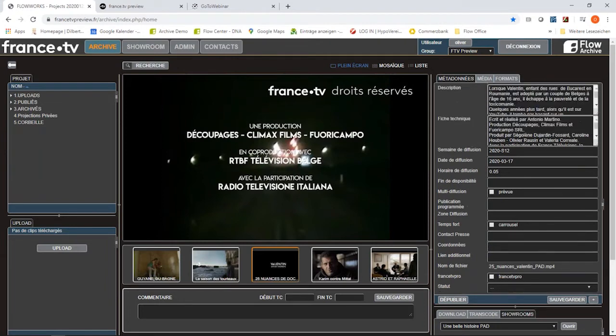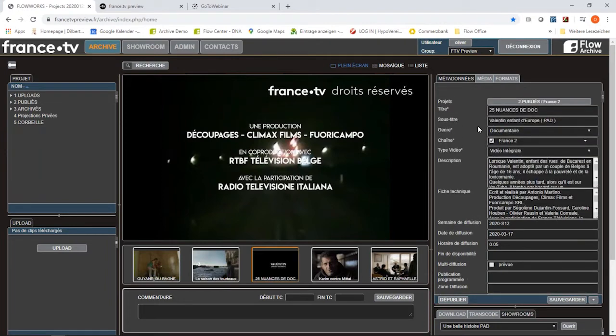And you can do a lot of things, not just with the metadata, but also the placement: where on the site it should be placed, whether it's to be a specific highlight, etc. And up here I can see where it is currently published. You can see here it's publié in France 2, which is one of their channels. And we'll check back in a minute.